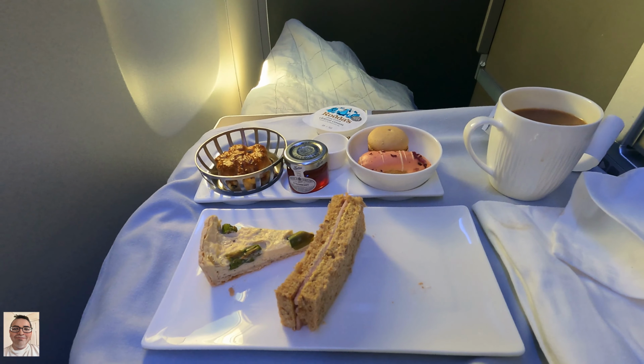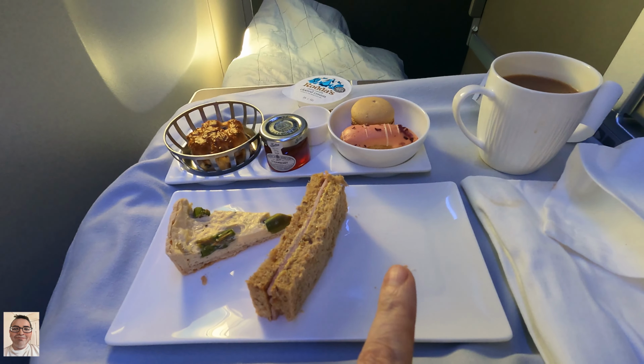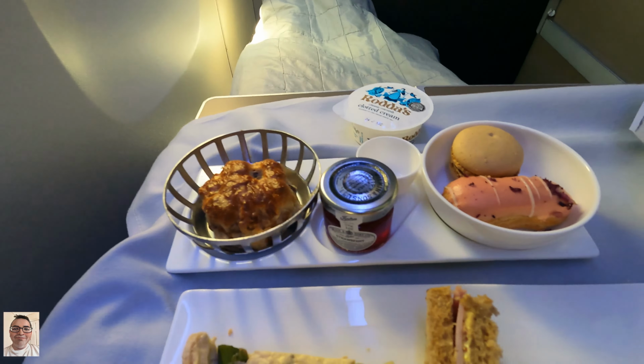Afternoon tea has arrived. We've got sandwiches. There was an extra one there, but a certain someone has eaten it before I got a chance to film it. We've got scone, jam, macaroons, and a coffee. Sounds like a good afternoon tea to me.